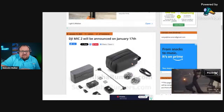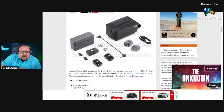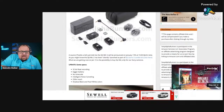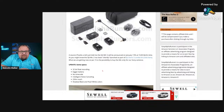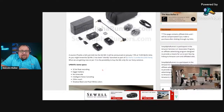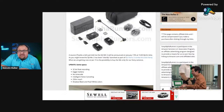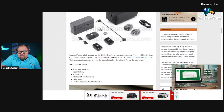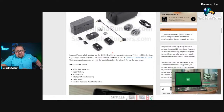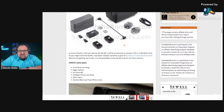So this is something interesting. DJI Mic 2 will be announced on January 17th. I think I heard something about a new version of this coming out. Originally I tried to buy the DJI microphones for myself because they're the ones I wanted over the Rode Wireless GO IIs. I couldn't get them guaranteed in time. I had them pre-ordered, but I didn't know if I was going to get them in time for a job I needed them on. So I went ahead and bought the Rode Wireless GO IIs just because I needed something. And I've been happy with them. I've had very few issues with them for most of the things I'm doing.